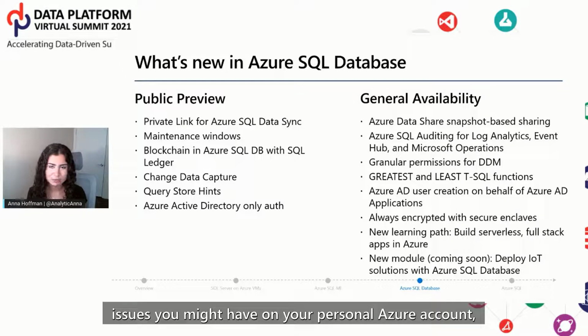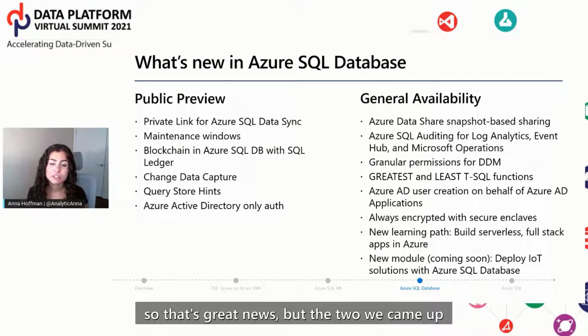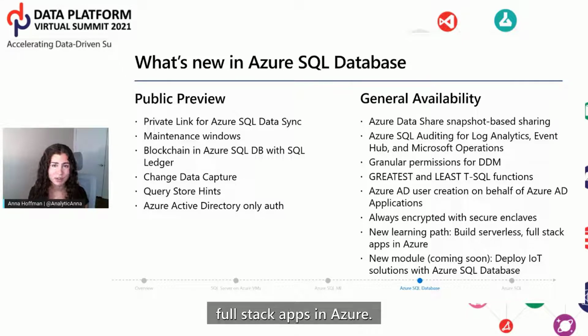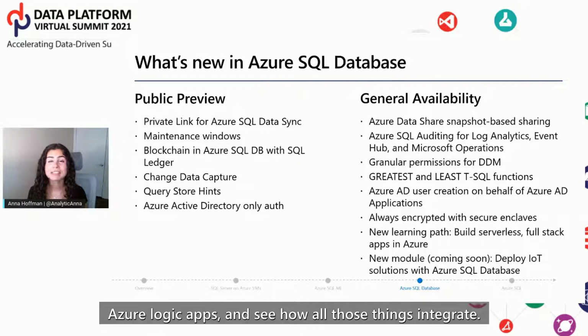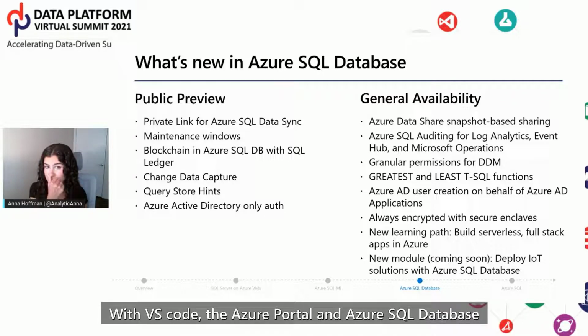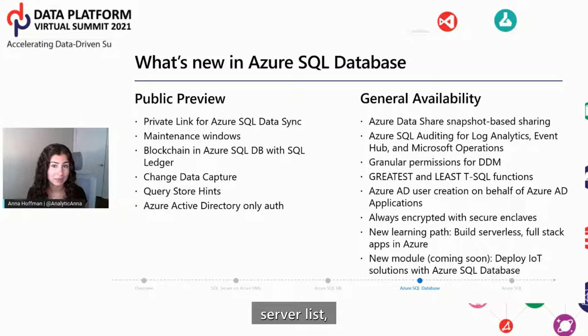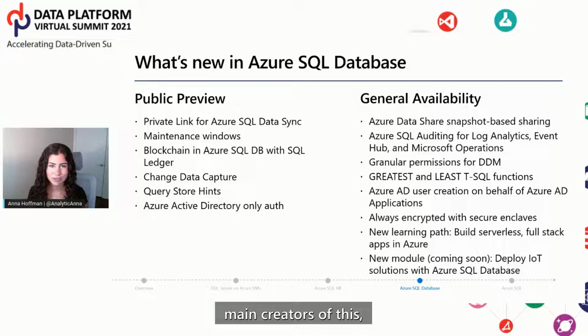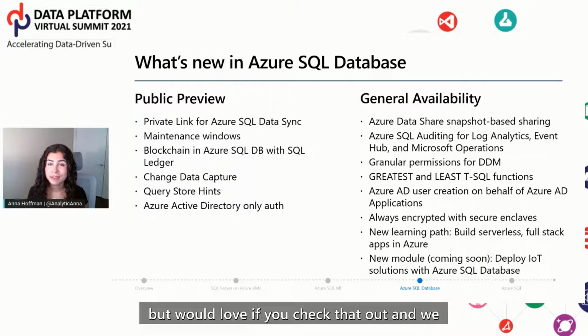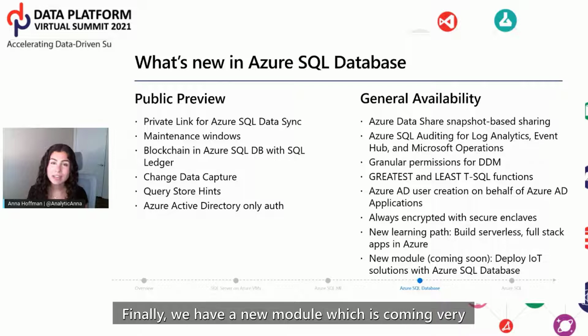So that's great news. But the two we came out with are build serverless full stack apps in Azure. We released this one around Build, and this allows you to get hands-on with GitHub Actions, Azure Static Web Apps, Azure Functions, Azure Logic Apps, and see how all those things integrate with VS Code, the Azure portal, and Azure SQL Database serverless. So that's a really exciting learning path. Of course, I'm biased because I was one of the main creators of this, but would love if you check that out. And we also have an associated video so you can go step by step with myself and Davide Mauri.